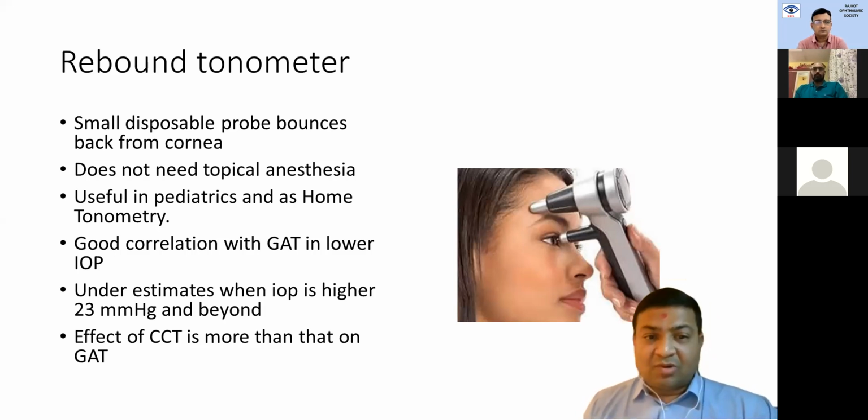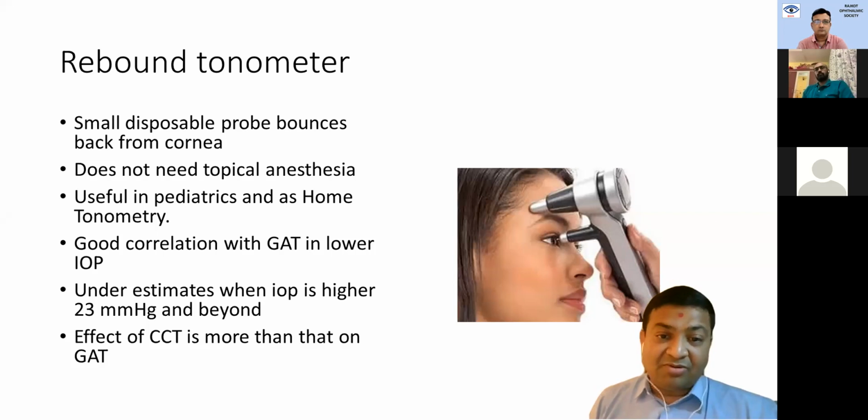It has very good correlation with GAT in lower IOP, but it underestimates the intraocular pressure when the IOP is beyond 23 millimeters. The other flaw is that the effect of CCT is even more pronounced on this rebound tonometer as compared to GAT. So the errors of CCT will be more in the rebound tonometer. So my suggestion is to use the rebound tonometer, especially for pediatric patients. And when there is doubt, confirm it with applanation tonometer.